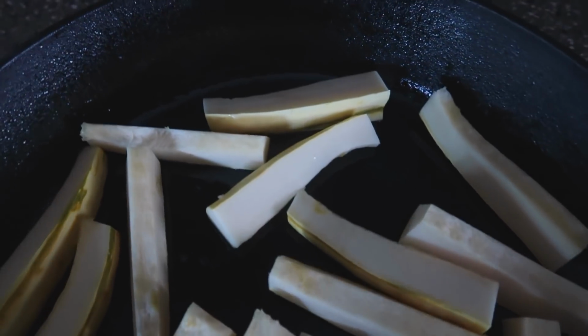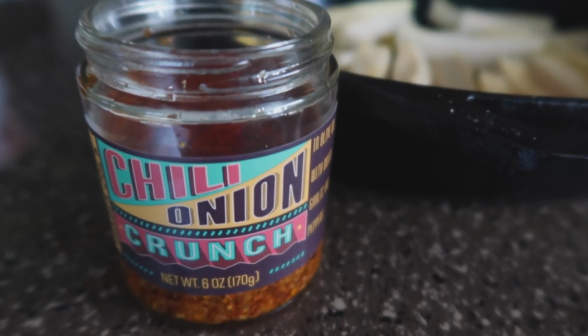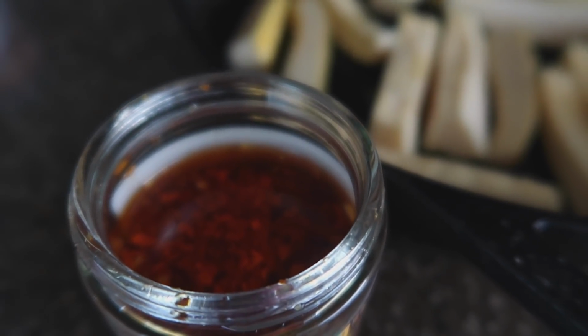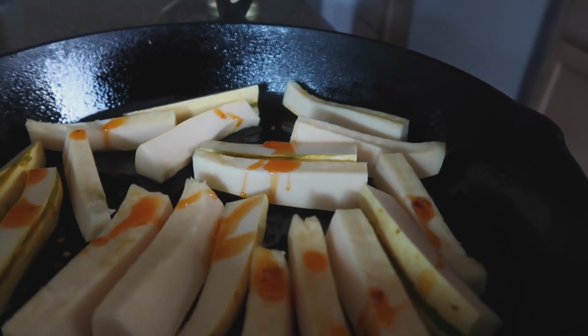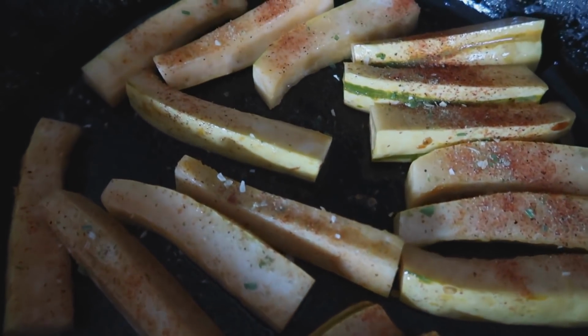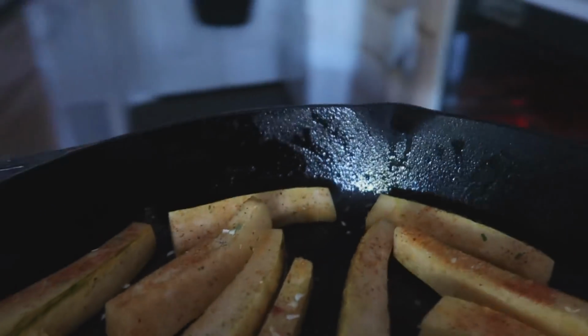I decided to make some Delicata squash this night for dinner. I used the oil from the chili onion crunch from Trader Joe's. It's like super flavorful oil, so I rarely use it with the crunchy bits, but to roast veggies, it's so good. So make sure that you guys are using that, if you're not. I went ahead and seasoned them up to my liking and then popped them into the oven.